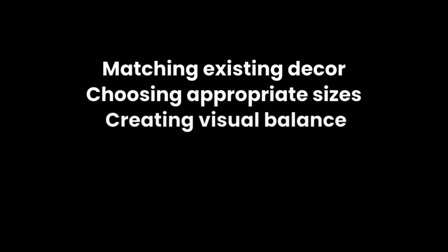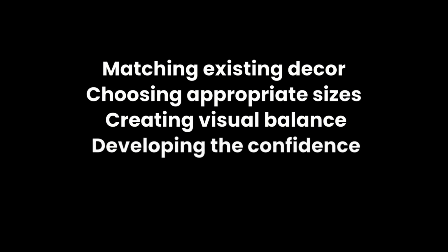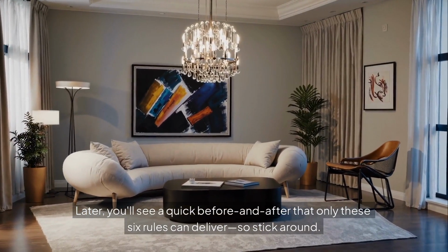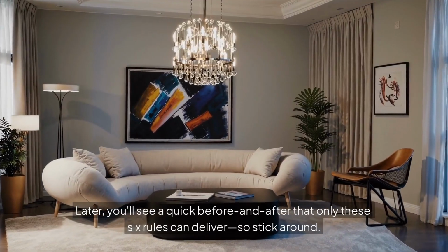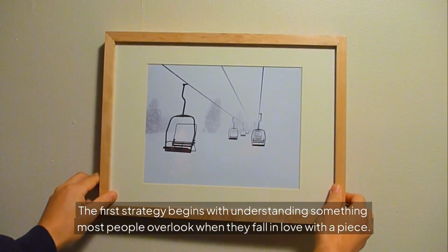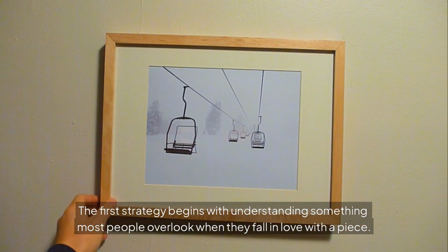These principles address the most common concerns people have about art selection: matching existing decor, choosing appropriate sizes, creating visual balance, and developing the confidence to trust their personal taste while following tested design strategies from professional decorators. Later, you'll see a quick before and after that only these 6 rules can deliver, so stick around. The first strategy begins with understanding something most people overlook when they fall in love with a piece.